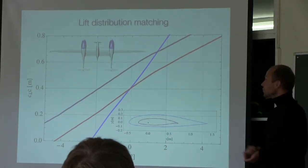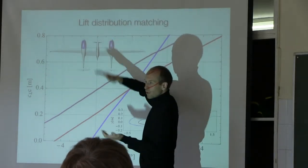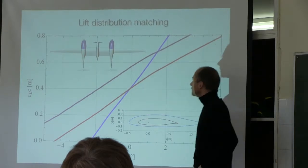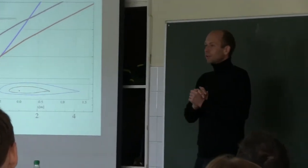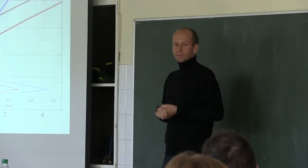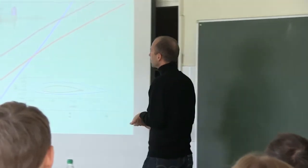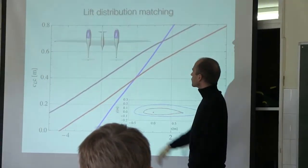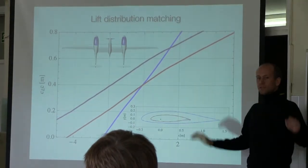However, the surface distribution in such a design, which is a compromise, is not uniform, right? So you see, this is a much thicker surface than this one. And then we had to somehow figure out how to match the lift of these two sections so that we would not stir the air too much. Our suggestion, and our implementation, was that all of these wings have some trailing edge devices, so-called flaps.